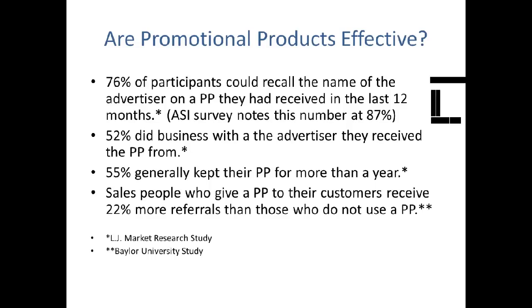55% generally keep their promotional product for more than 1 year, and salespeople who give promotional products receive more than 22 more referrals than those who do not use it. So you may even consider self-promotion as you try to generate more business in the promotional product market.